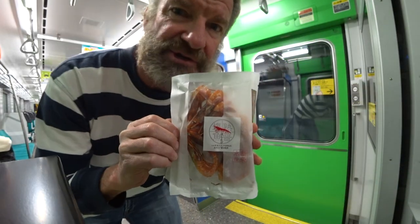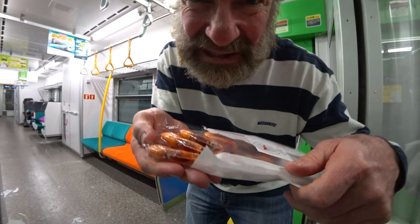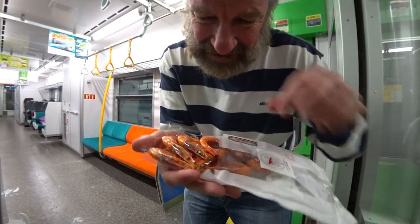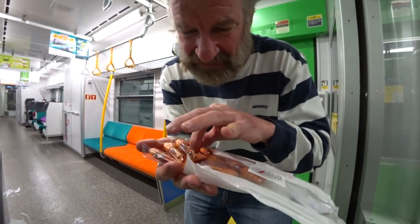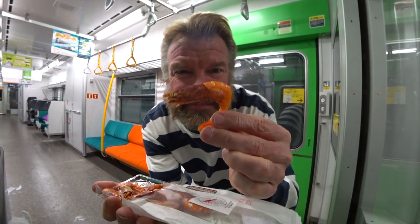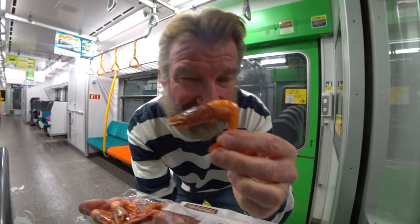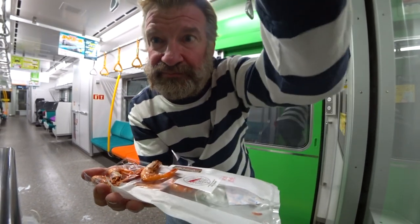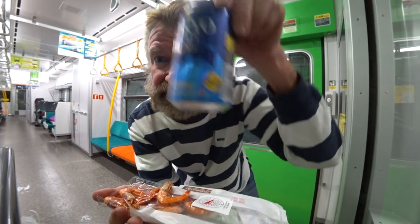Up are the dried shrimps. Oh yeah, let's check these bad boys out. Oh my, so these are going to be salty snacks, not going to be sugared like they sometimes are. This goes really well with beer.